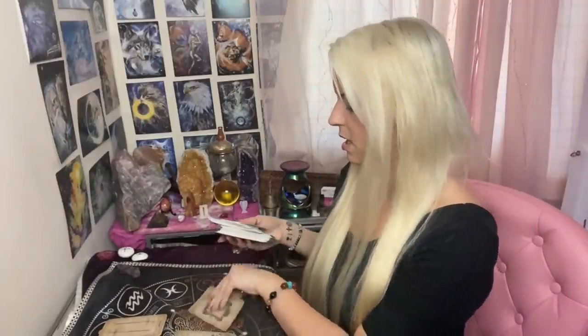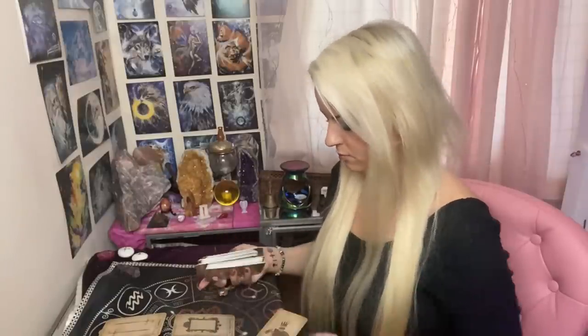What do they want from the connection? In fact, I am just going to do the tarot today rather than the Lenormand. Okay. Let's get two more. One.